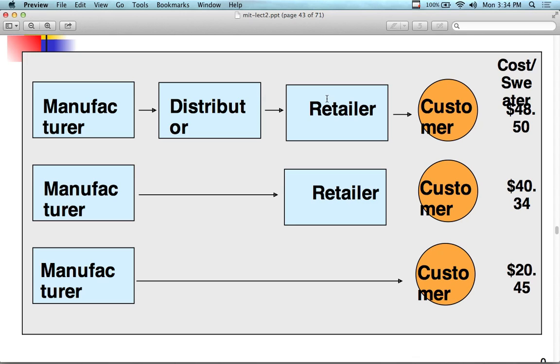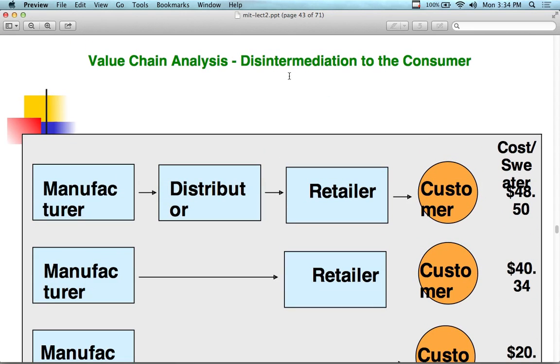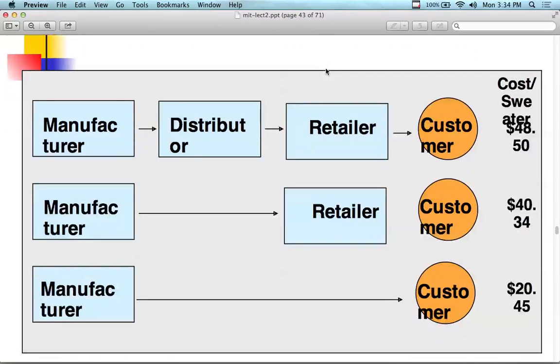So, anyway, the term is called disintermediation. When you take out the intermediate levels, it means more profit to the manufacturer. Whoever's making the product is making more money on it eventually. The consumer is paying the same price, because you're not going to pay $20 for the same sweater that's $48 through the other channels. Just because you go online, you'd be lucky to pay the same thing for it. Unfortunately, sometimes you pay even more for it online.